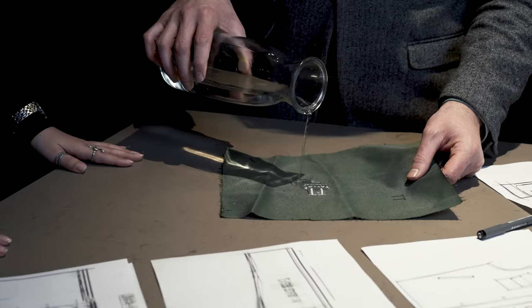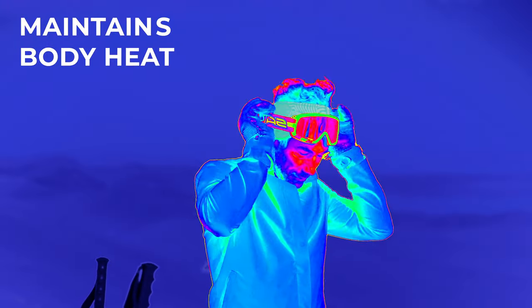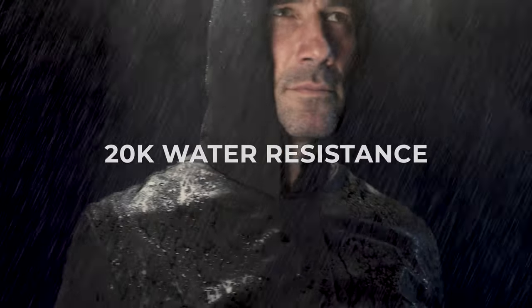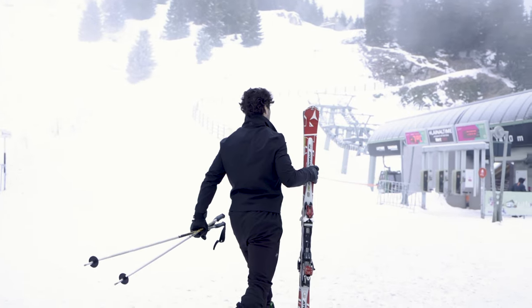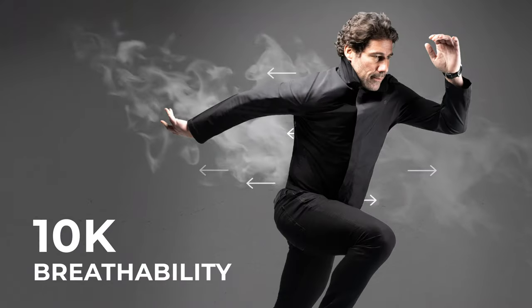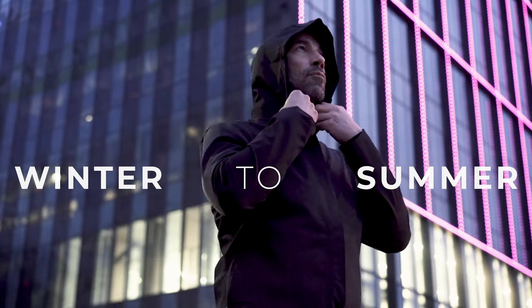half your backpack. We developed the DarkHeat Tech Performance Fabric that excels in heat reaction and protection. The 20K water-resistant custom fabric is built to withstand a harsh day's skiing, while the 10K breathability rating means it can go from protecting you during a blizzard to being worn on a windy summer day.